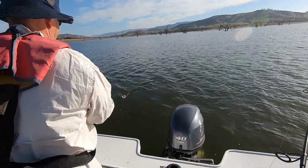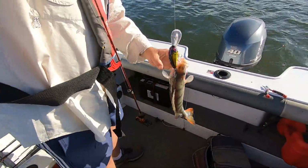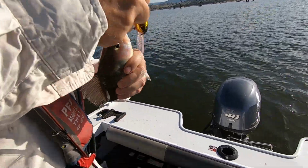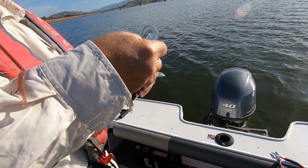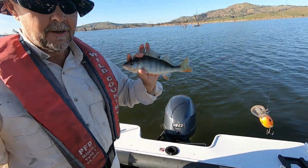Ooh, not a bad fish. Do you want the net? Oh, he's a good fish. Look. Yeah, hold him up with the camera. Not huge, but... we're probably talking 28 or 29 there now, I would think. Again, not huge, but a good fish.